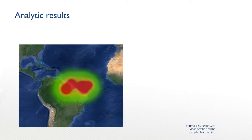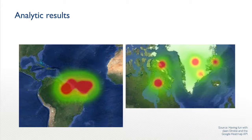You also have interesting problems with analytic results. This is using the Google Heat Map API. What I did here is create a little cluster of points, and I used the Heat Map API to look at where the hotspots were. I end up with what I had expected based on the data set I had generated, a nice bright hotspot. Then I took that same data set, exactly the same spacing between the points, and rotated it up to a fairly high latitude in the northern hemisphere. I created the heat map again, and this is the result that I get. These are exactly the same distribution of points on the Earth's surface, just in different locations.